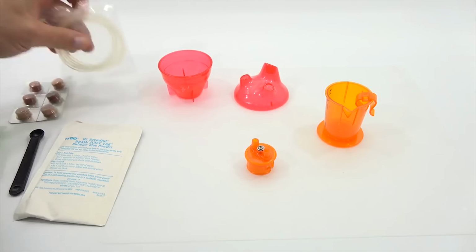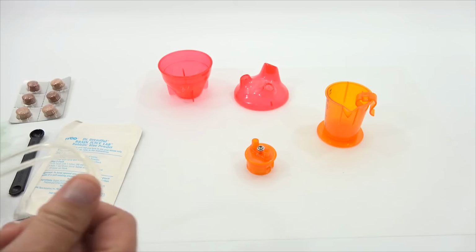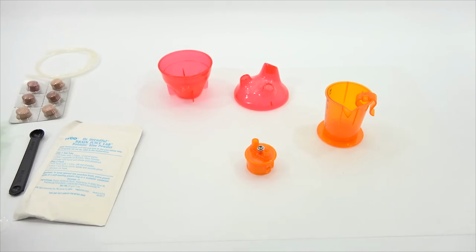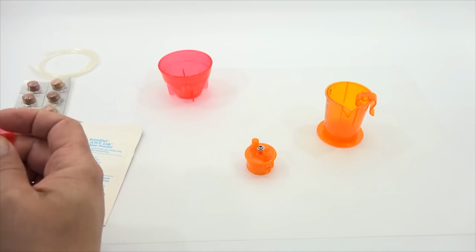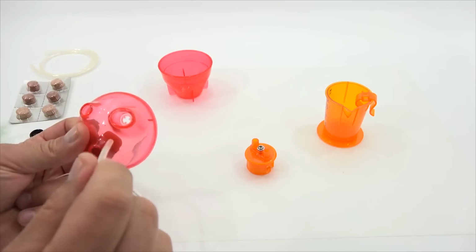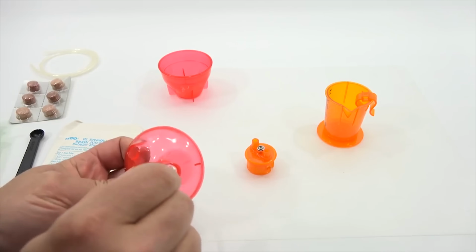First, let's get the tubing out here. Now there are two tubes. Let's see, same length, so you don't have to worry about that. Now, let's see. It says, insert a tube through the top of the heart mug top. Okay, here's the top of the heart. So, the tube can't go there, so the tube can only go in one spot. And it's got like 3 little pins there that look like it's going to hold it in.